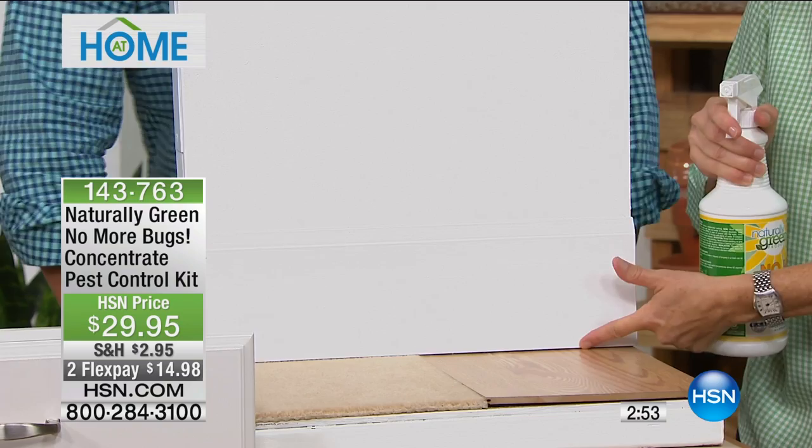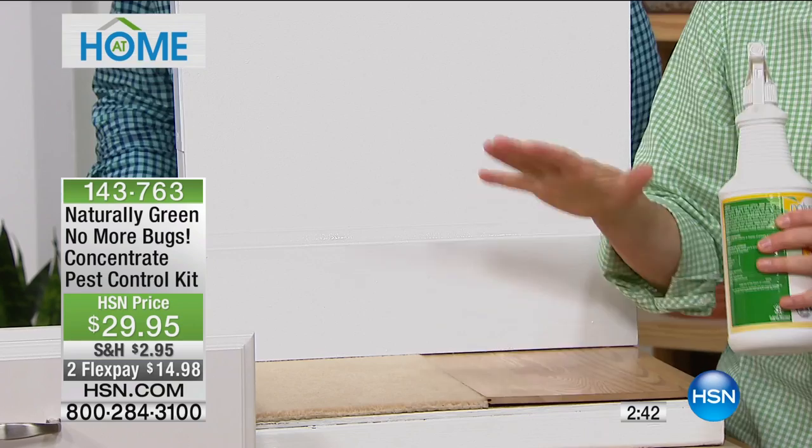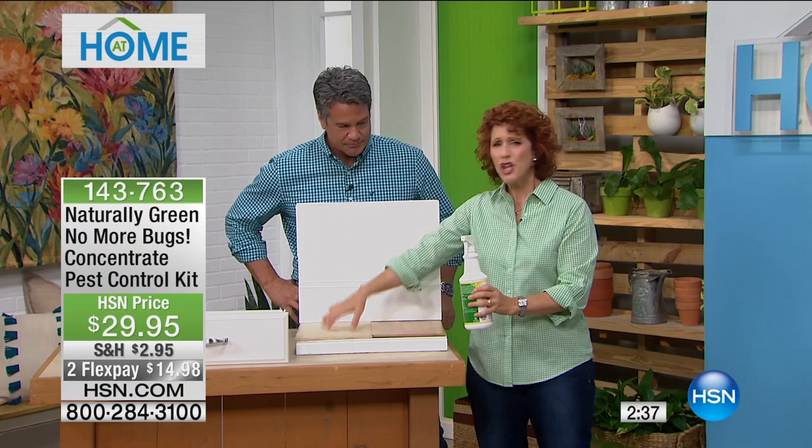I want to point out under your baseboard, because all around, you want to make sure that you spray this all around. You want to spray it on your carpet. You want to spray it on your floors. The important thing is this is safe for your pets, for your babies, your grandchildren. You know how they're all crawling around, putting their hands all over? You don't have to worry. You don't have pesticides now in your home.